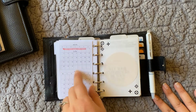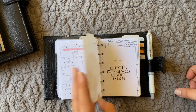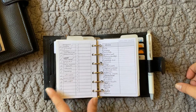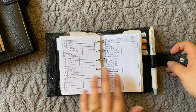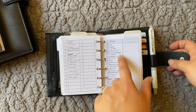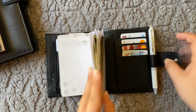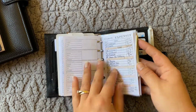I do track my period and my PTO, because anytime I'm at the doctor, they're going to ask you that question. And then I do keep my meal plan in here as well, so that I can reference it quickly. Like if I'm at work, I can say, oh, what am I cooking for dinner tonight? And then I do keep my grocery list in here, and just a few other things. But like I said, this serves primarily as my wallet.